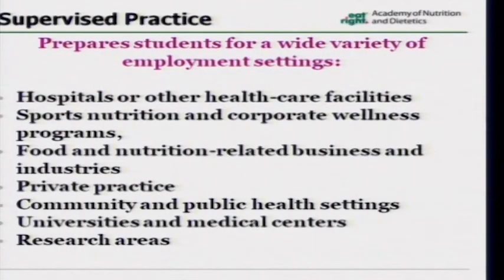So what does that supervised practice really do? It prepares students for a wide variety of opportunities in an employment setting. I'm attached to a Dietetic internship program in my life, and it's 10 months after the students have gotten a bachelor's at a university, at any university that's been accredited by the ASCEND program. And during that 10 months, they go to a variety of practice settings to be able to interview, per se, or to see what those settings are like.